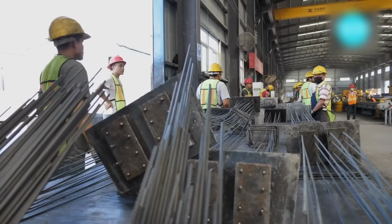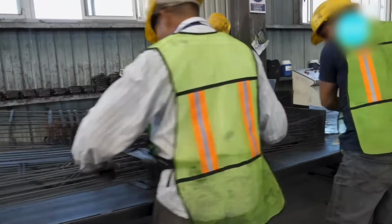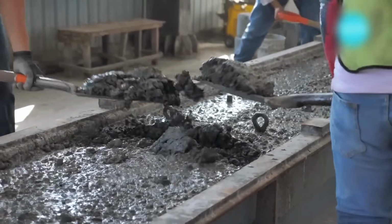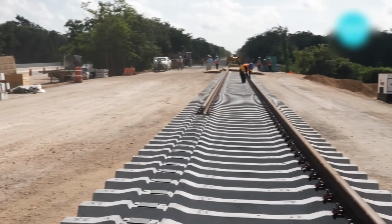Crushers prepare the special ballast stones needed to stabilize the rails and spread them under the tracks with conveyor belts. In the final stage, giant rail welding machines join the steel rails together to form a continuous line, and giant roller machines compress the line one last time for precise adjustments.